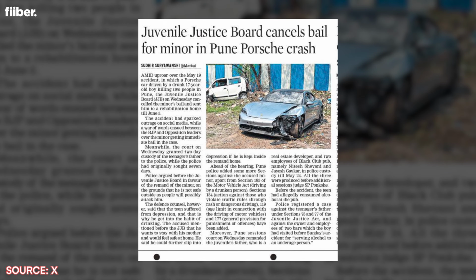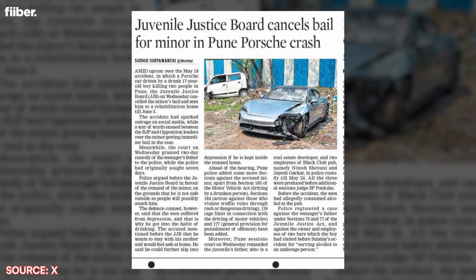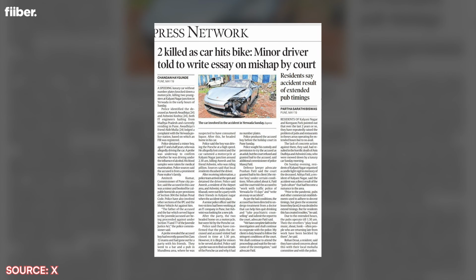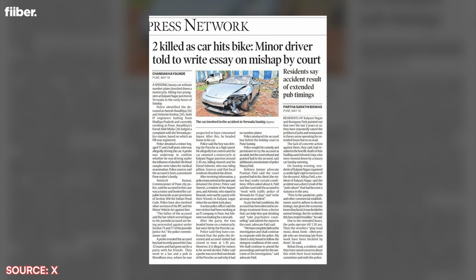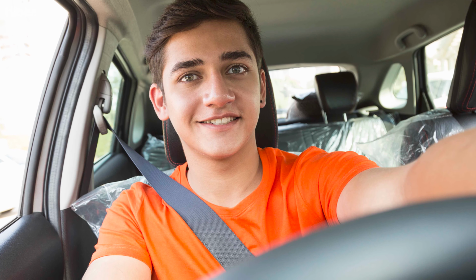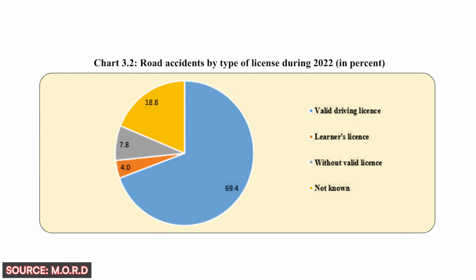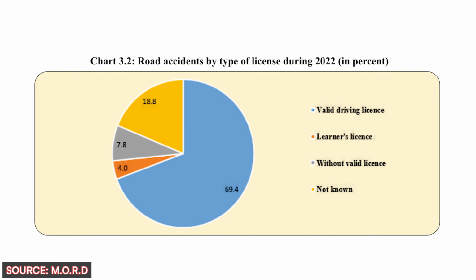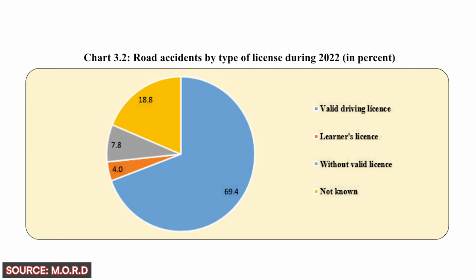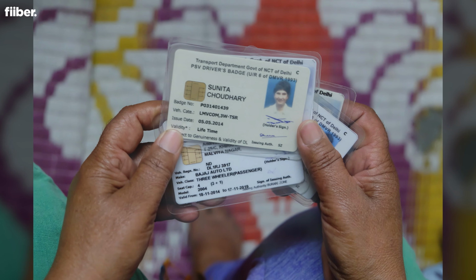Now, we recently heard about Pune's Kalyani Nagar mishap on 19th May, where an underage boy driving a Porsche car at high speed collided with a bike. In this accident, two young engineers riding the bike lost their lives, and similar to this, there have been many such cases where underage drivers who do not possess a valid license have caused major accidents on the road. In fact, according to the Ministry of Road Transport, by 2022, it was found that 69.4% of the people involved in the most accidents did not have a valid license and were underage. Therefore, it is important to follow the valid process and not drive without a driving license.